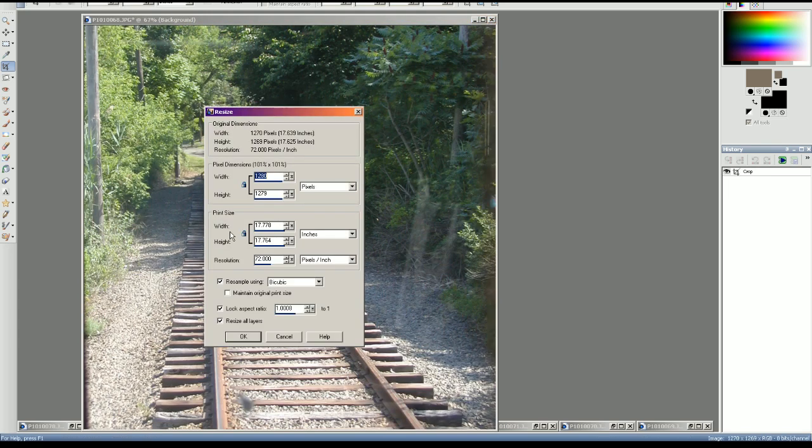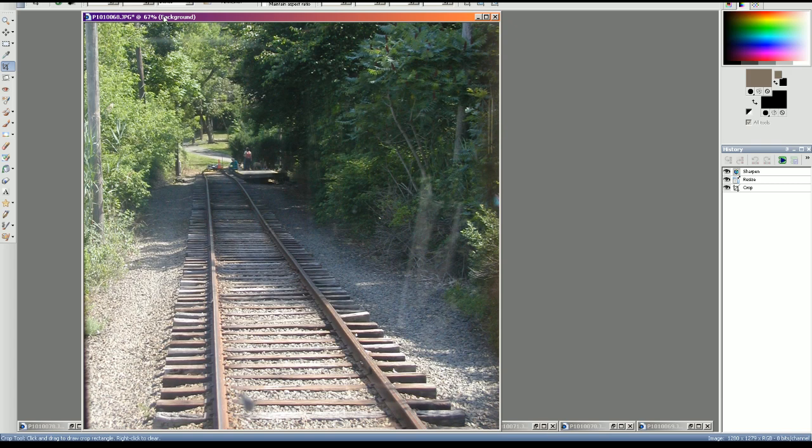Here we have the South Beach Station, or Short Beach Station.